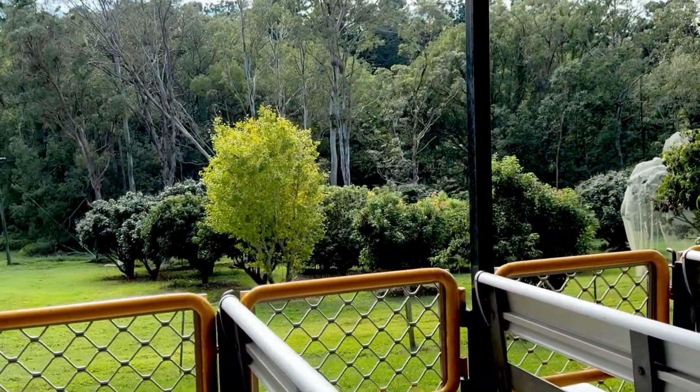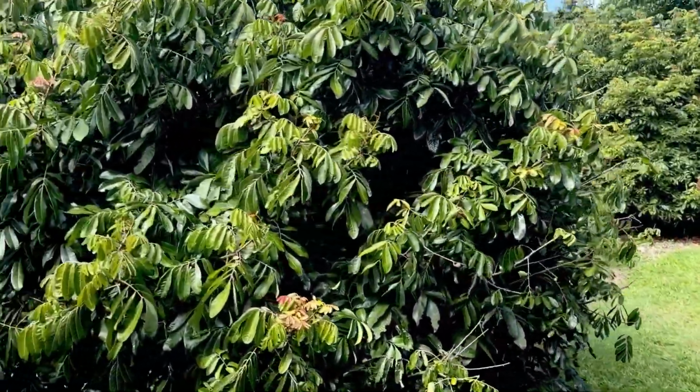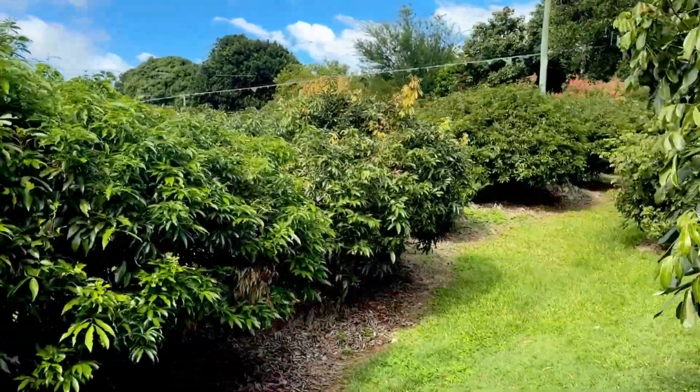And this little garden we're heading through now is a little Chinese garden. So, now, the longan you should have got in your fruit tasting, also known as the dragon eye. And we have about 8 or 9 different varieties of lychees on the farm.